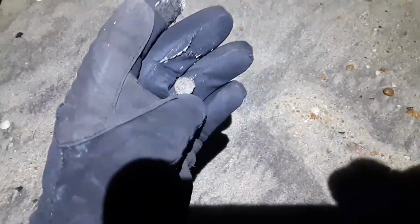Just got a signal right on top. And if I can keep my shadow of the phone out of the way. Let's see how I do this. Yep. We got a really tiny button. It appears like there is a little shank on the back. Can't really tell if there's any design. That's a tiny little button. Hopefully the sun's going to be up soon. I can take this lamp off.